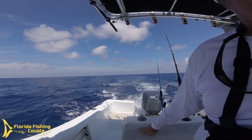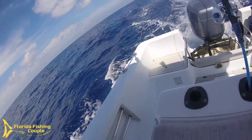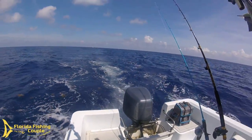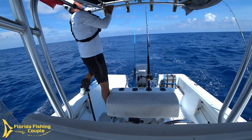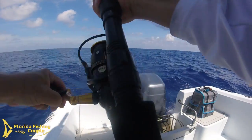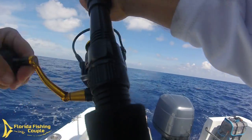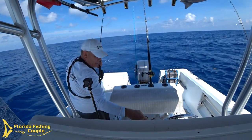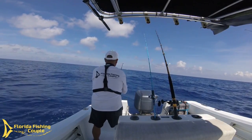Fish on. I watched that thing get hit. Now the trick is going to be to get it down and then hold it. He's a good fish. Got a good fish on. I watched him come up and hit it. So here's what worries me a little bit. Very close to the boat. So probably not a tuna, but not a mahi because he hasn't come out of the water.